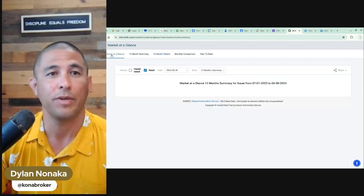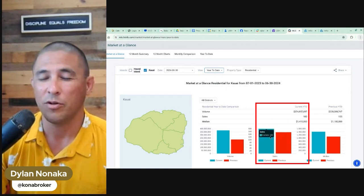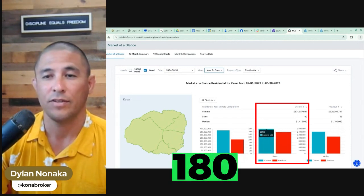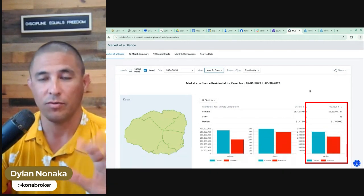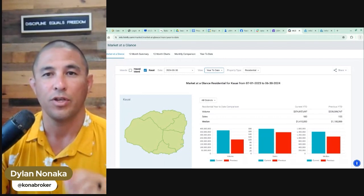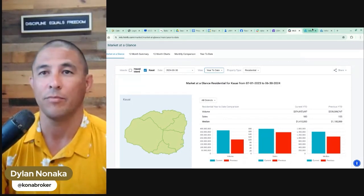And then if we jump into the year-to-date numbers that we just looked at, same thing. The number of sales is pretty even, a little bit stronger this year than it was last year to date. So 155 last year to date, 180 this year. And then the median price is 1.4 versus 1.1 a year ago, year to date. So this is the residential market, not taking into account land sales for this chart, but just overall, both islands, very similar. Lower inventory is rising, but huge drop off in the number of sales.